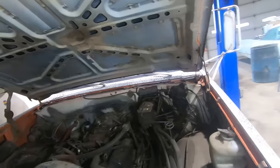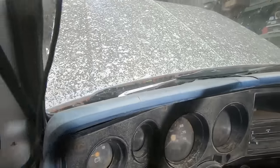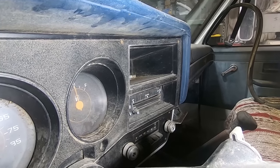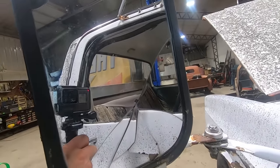Let's take a look at the odometer. 93,005.4 miles. So 93K on her. No factory tach. Does have a sweet little cubbyhole over there to store your Vantage menthols or your Dorals or your Luckies or your Cools or whatever it is that you rip for darts. Oh man, that's seven years bad luck.